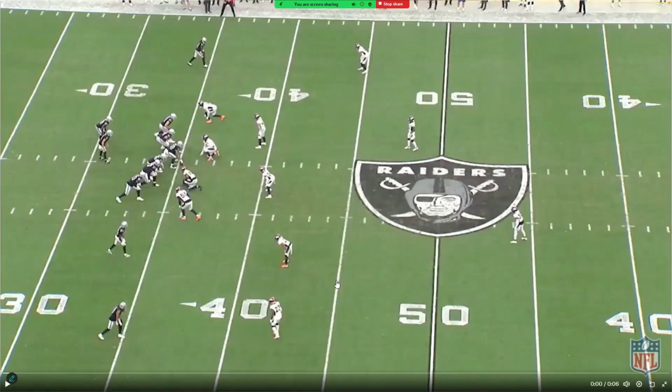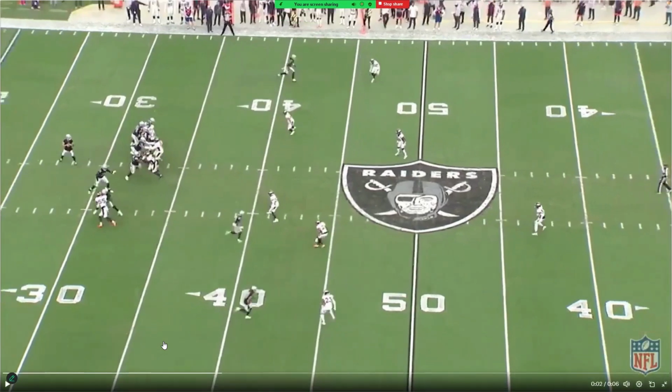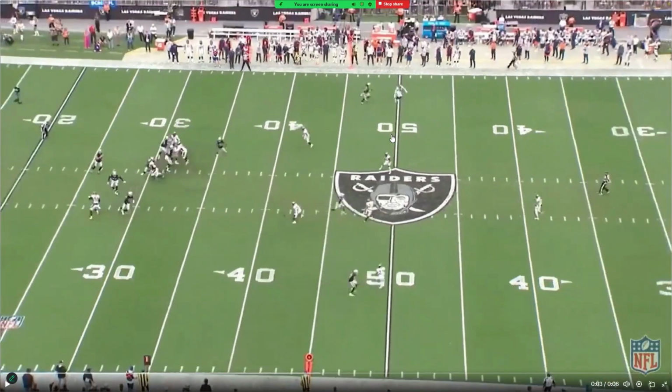So watch him to the top of the screen. Watch him. Okay, so he gets into a little bit of his back pedal. He still has his eyes to the backfield right here, not necessarily on Devontae. Now watch him get into this crossover technique right here. Crossover technique, still got his eyes on Devontae, still got his eyes on the backfield while not letting Devontae close any space or gain any ground.